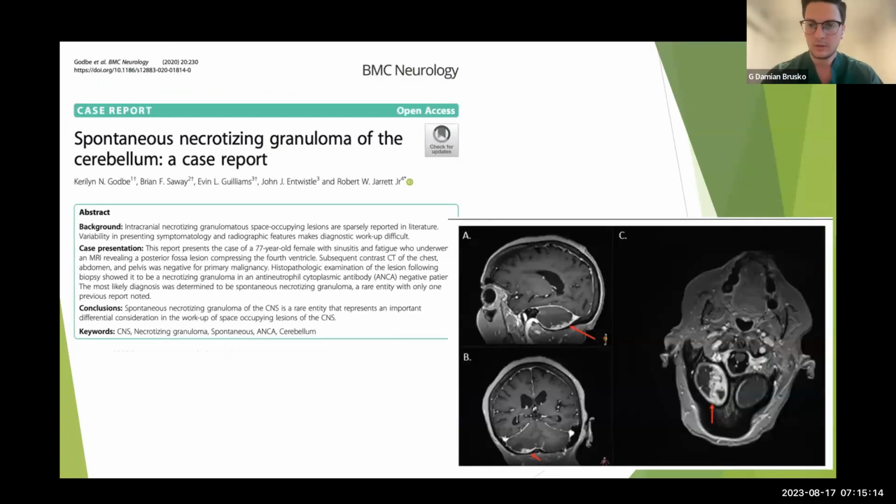I did find this paper, though, that looked eerily similar. In this case report, there are not too many out there of spontaneous necrotizing granuloma within the cerebellum, but the dural pachymeningeal enhancement looked relatively similar to our case. It was in a 77-year-old with a history of sinusitis. They did all the testing, ANCA, everything was negative, and so they ultimately determined that it was a spontaneous case of necrotizing granulomas within the pachymeninges, which is a very rare entity. So perhaps that's another etiology, that this was purely spontaneous, but it remains to be seen. Nonetheless, a pretty interesting case.